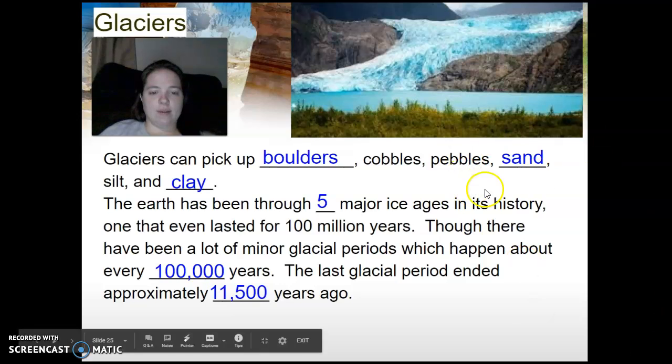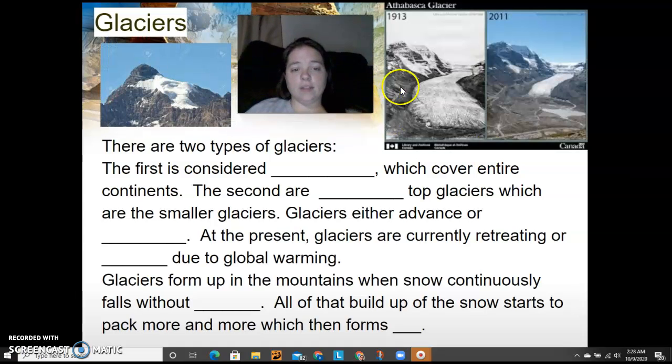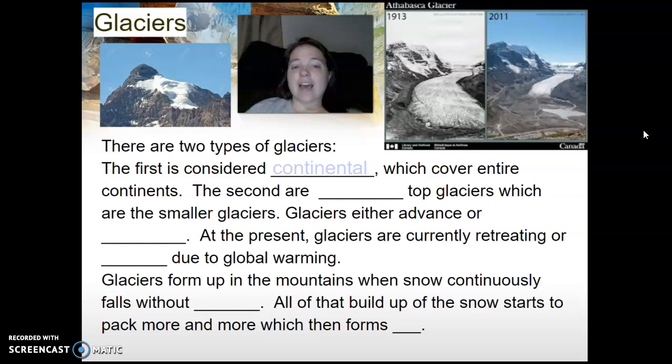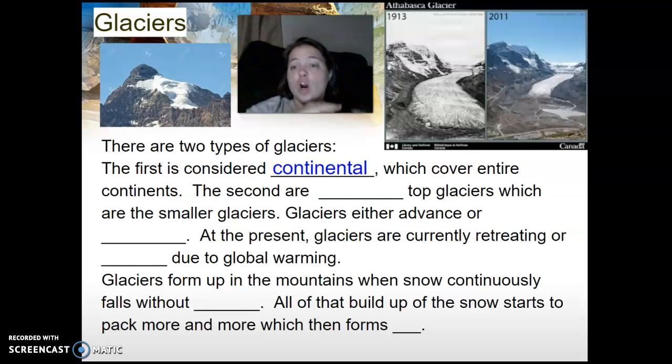All right, so there are 2 types of glaciers. Let me move my face. First is considered continental, which means it covers entire continents like Greenland and Antarctica. Those are totally covered by glaciers. And then the second type is mountaintop, which are the smaller glaciers. So right here you see continental, and right here you see mountaintop. And that's a lot smaller than that one.